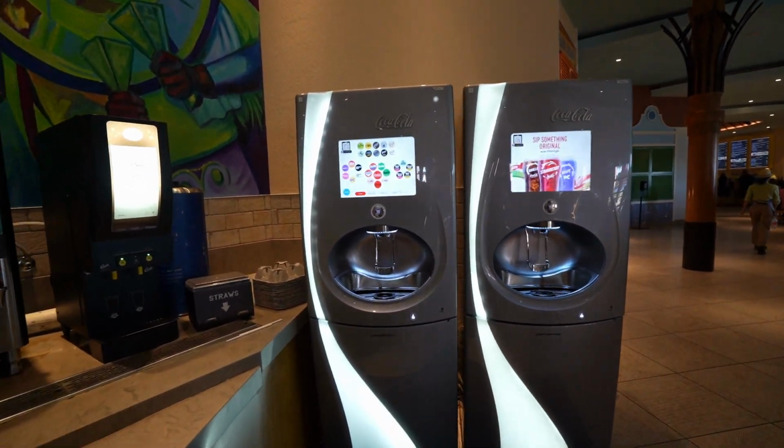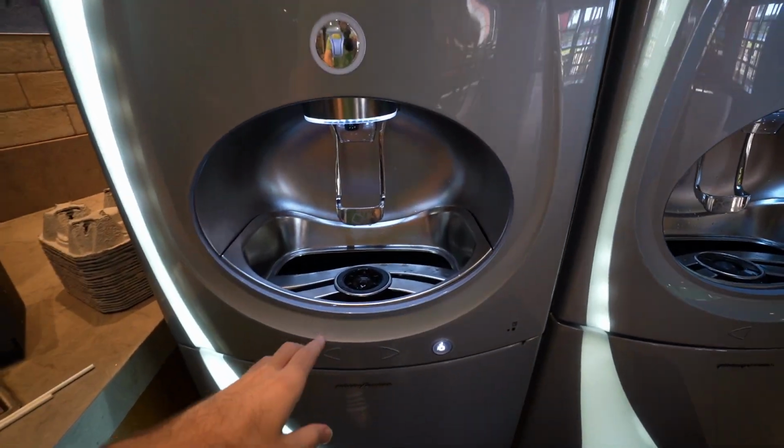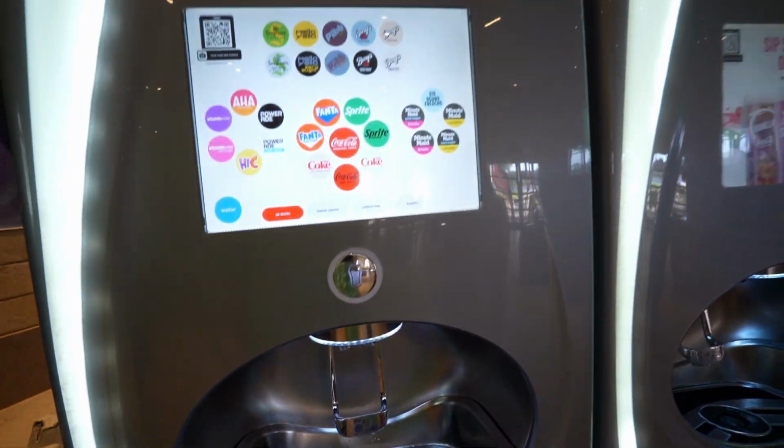I don't know how that works, if you can fill up anything or if they have some sort of RFID system. I don't even know what cups you're filling up here, to be honest. Now we're gonna head outside.